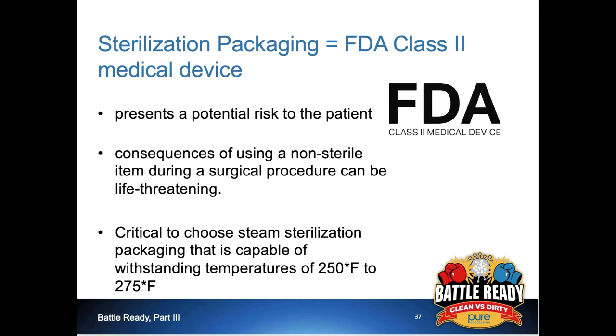Keep in mind that sterilization packaging is an FDA Class 2 medical device. As such, it presents a potential risk to the patient, and the consequences of using a non-sterile item during a surgical procedure can be life-threatening. This is why choosing sterile packaging materials is critical, as there is no single material that applies to all needs.